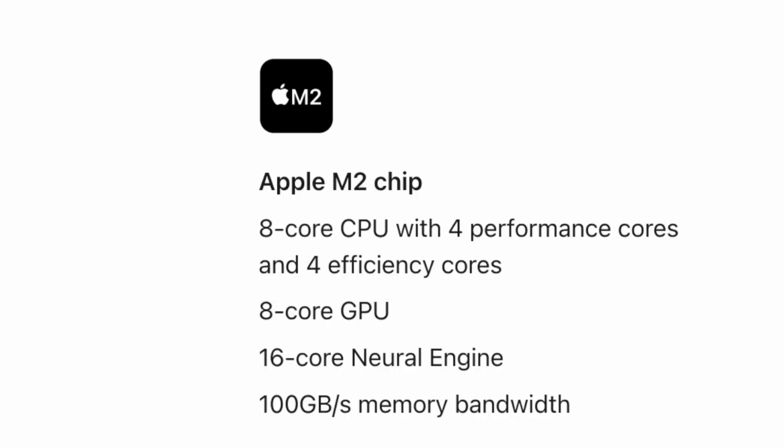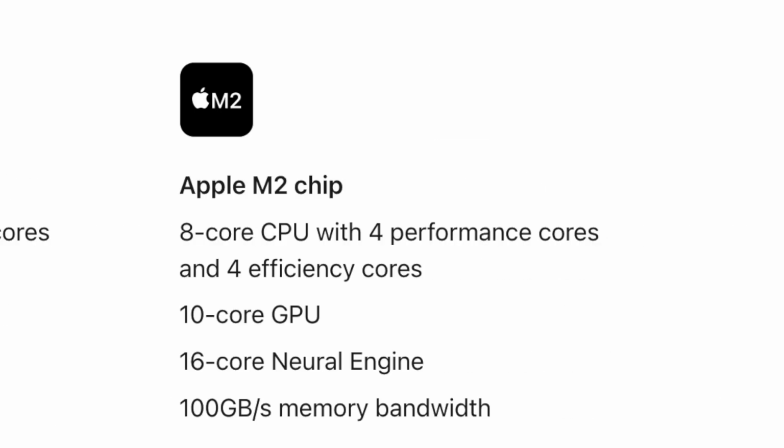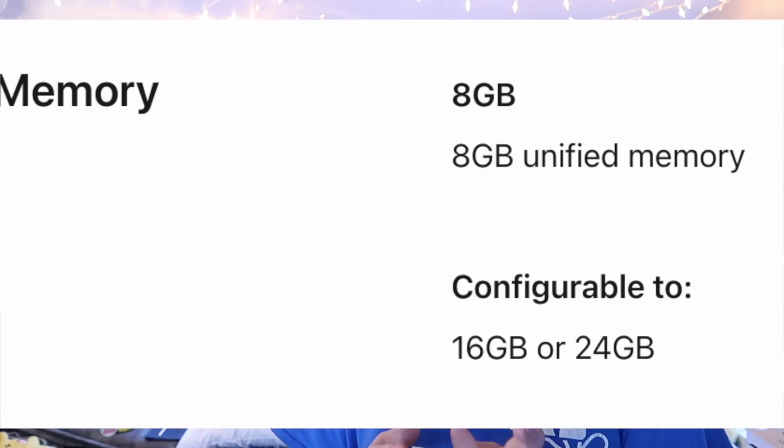The new M2 MacBook Air comes with an 8-core CPU, with 4 performance and 4 efficiency cores, an 8-core GPU, and a 16-core Neural Engine. Or it comes in an option of 8-core CPU and 10-core GPU. It also comes with 8 GB of RAM, and it can be upgraded to 16 GB or 24 GB of RAM, which is a lot different than my 2015 MacBook Air, just saying. I don't even know what you could expect that to be.